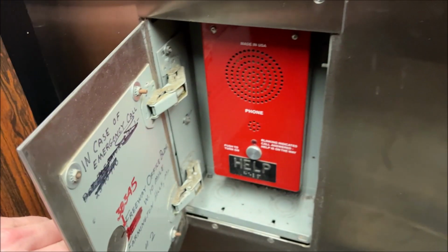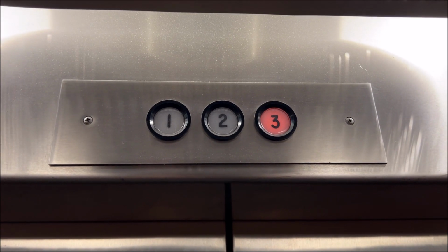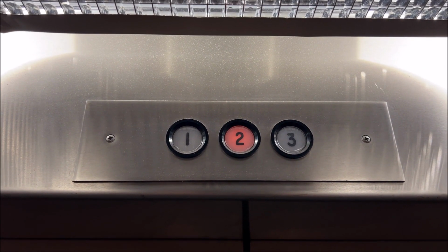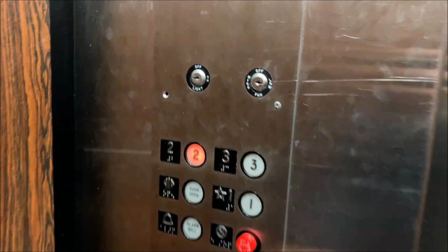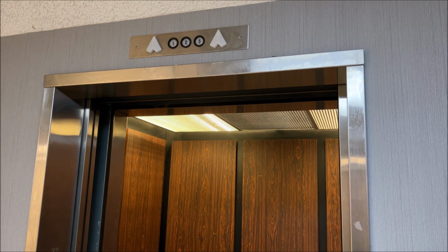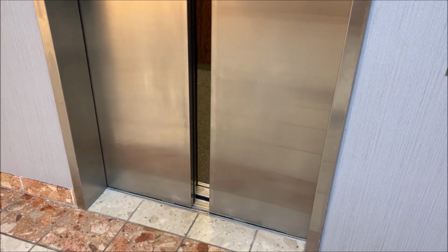Here's the other elevator. Oh, look at that indicator. Detroit elevator. Send this one away. We'll get the other one. It's sitting right here waiting for us. And I'm a survivor.